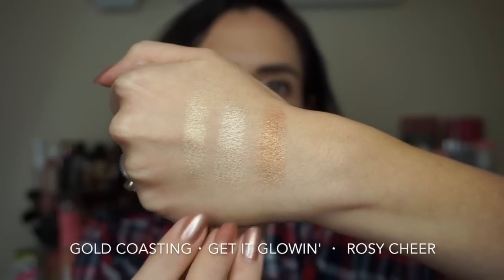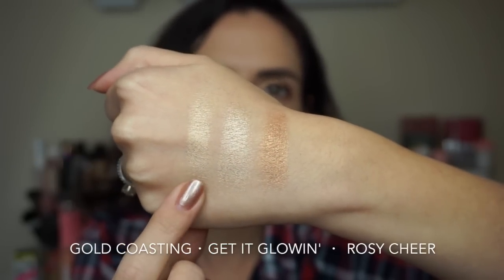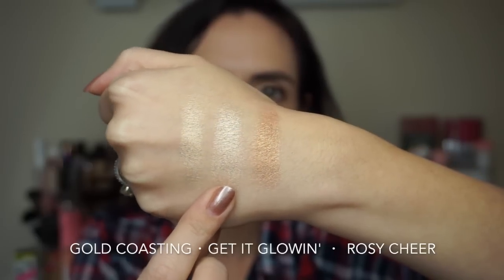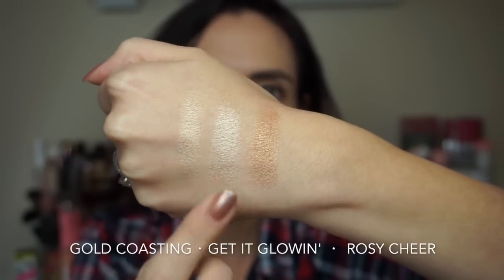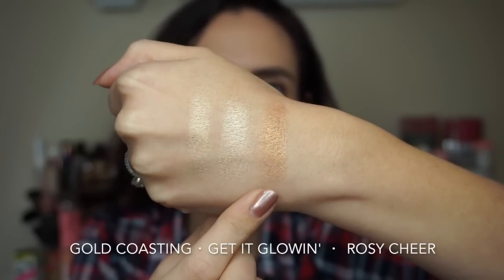These are the shades from the Get It Glowin' palette. First, we have a true gold called Gold Coasting. Next is a more champagne color. This is called Get It Glowin'. And lastly, this beautiful bronze shade called Rosy Cheer.